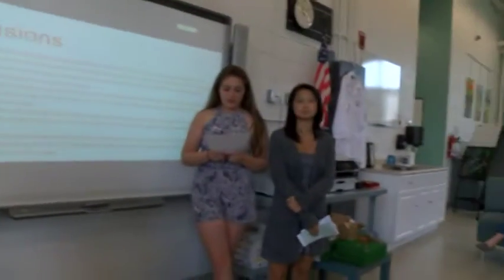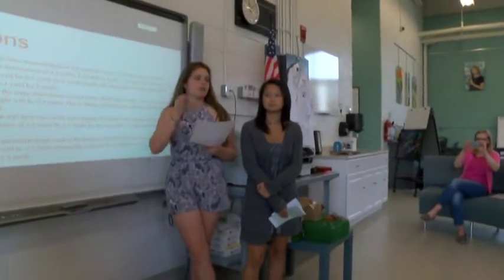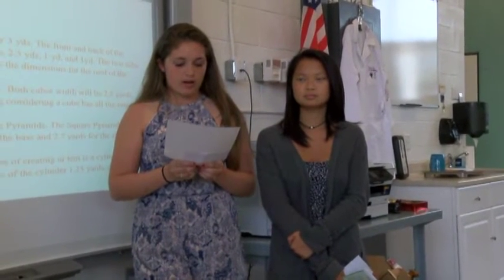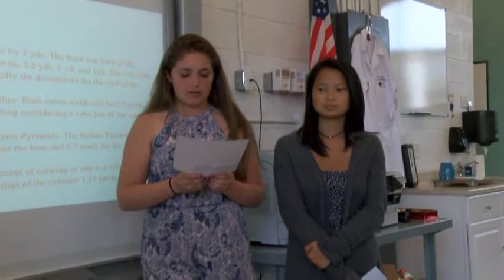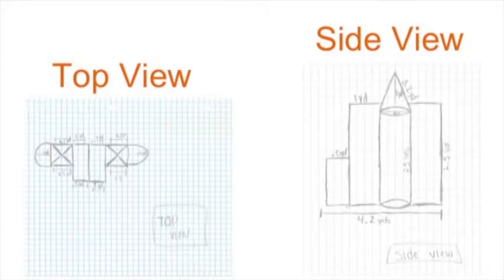To find the volume to surface area ratio, we used the surface area and volume formulas, and our total surface area was 269.69 yards squared, and our volume was 73.718 yards cubed. And when we reduced that, it went to 0.27 yards cubed to 1 yard squared.